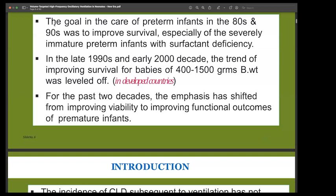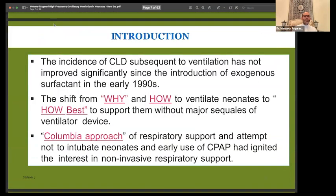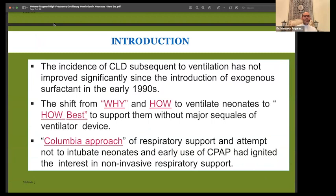Unfortunately, the incidence of chronic lung disease from North American data subsequent to ventilation has not improved significantly since the introduction of surfactant back in the early 1990s. And there is a shift from why and how to ventilate neonates, and particularly preterm infants, to how best to support them without major sequelae of ventilator devices.